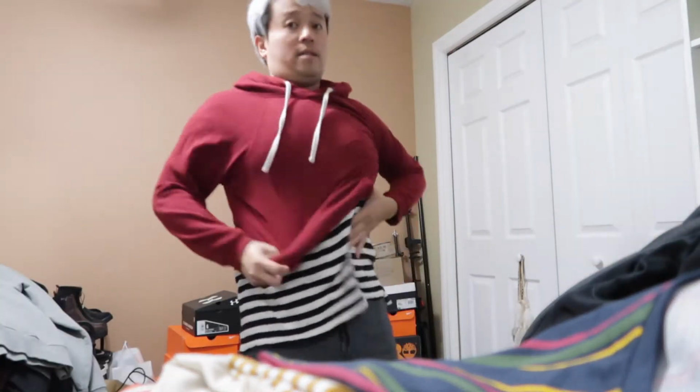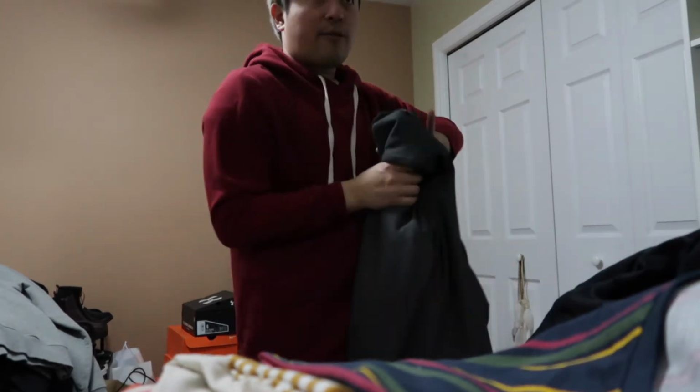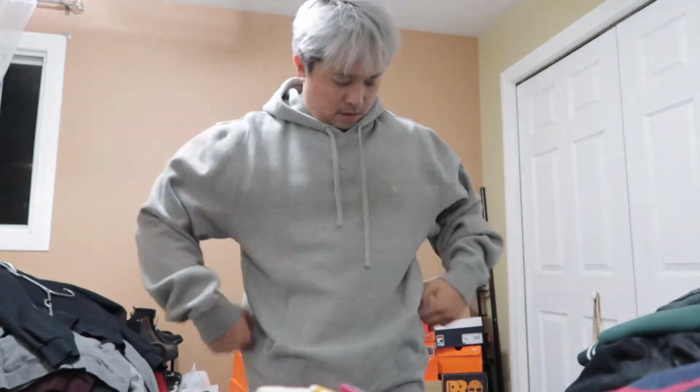I like this. This is from Zara. I can give it a little bit of contrast, you know? This is like grayish and a dark red hoodie. This one too will look good if you pair it with a hoodie. Like anything right now can be paired with a hoodie. Oh, I like this. This is very comfy, guys. Nice, I like it. Oversized. Oversized is always nice. They're always comfy.